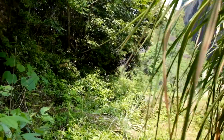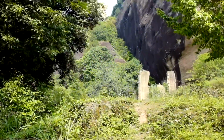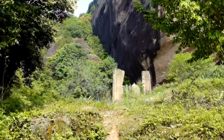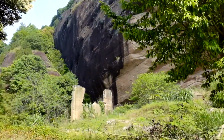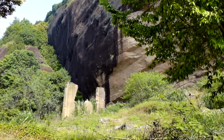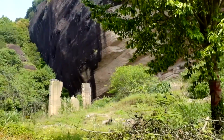Want to see? I think there's a room here. You can see, these are all fairly recent. There's still some ruins there. And this is the original Horsehead Rock. The village was down here.